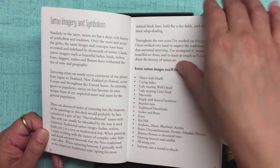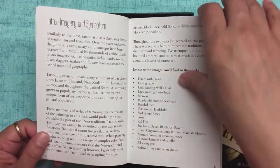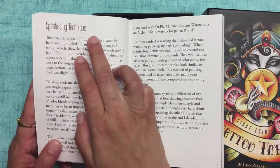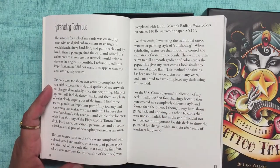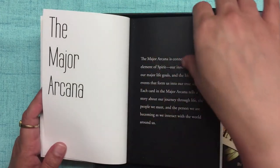Now, she goes into every detail about her process and how she used this technique called the spit shading technique, which a lot of tattoo artists use for drawings. And it's just lovely. You have to read it. It's worth taking the time to read through this.